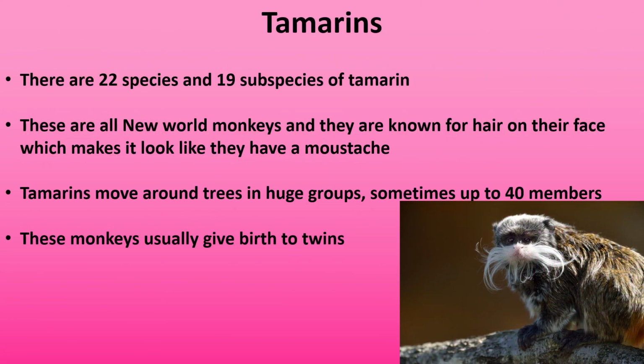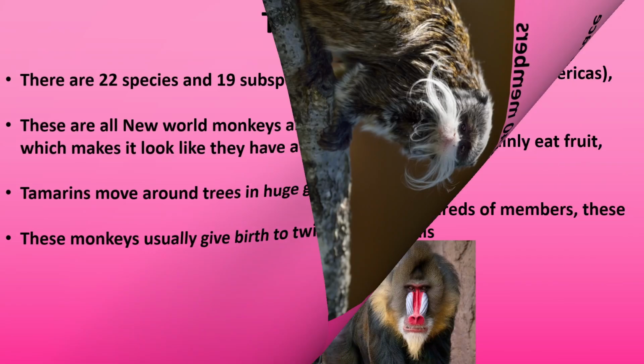Next are tamarins, and there are 22 species and 19 subspecies of tamarin. These are all New World monkeys, and they are known for hair on their face, which makes it look like they have a mustache. Tamarins move around trees in huge groups, sometimes up to 40 members. These monkeys usually give birth to twins.